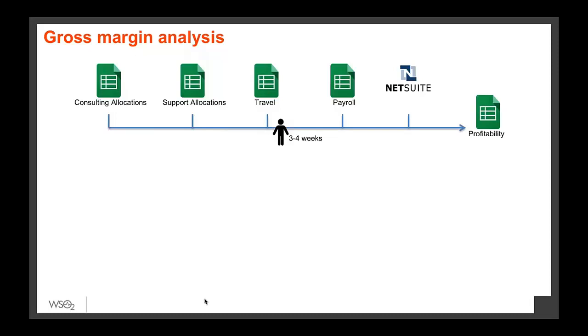cleanup, etc., and then using that to come up with a profitability analysis. So 3 or 4 weeks after the quarter, we were able to say, okay, this was the gross margin, this is the total revenue, and this was the total cost that we incurred in delivering that revenue, and that is what our margin was. So again, 3 to 4 weeks is a long time, given that all this data was already in systems that we had.